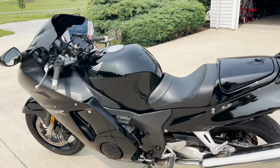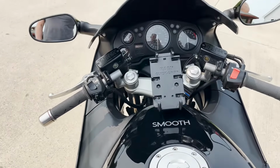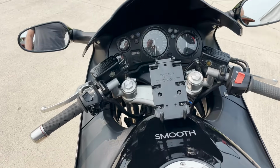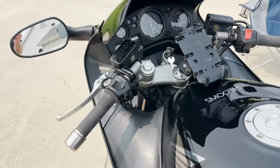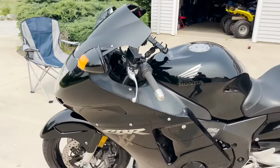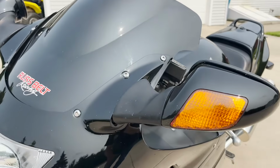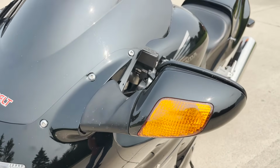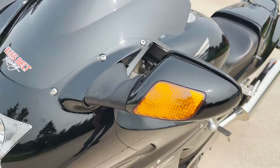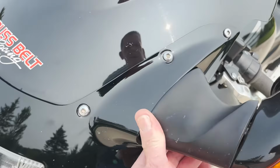If you notice, it's pretty trim from the driver's perspective. When you're going over 100 miles an hour, I can tell you, you get a lot of wind unless you are absolutely buried in the bubble. Mirrors are kind of cool for the period, although they do have the, as Honda aficionados say, the condom mirror boot, which is kind of ugly. And as they get old, they don't fit as well as they used to, as mine exhibits.